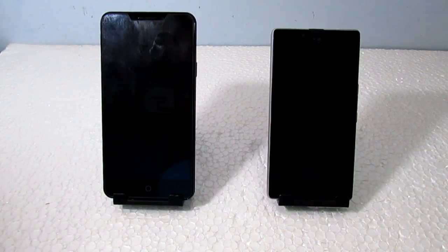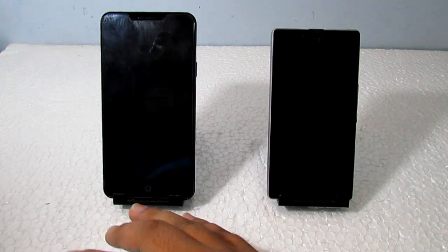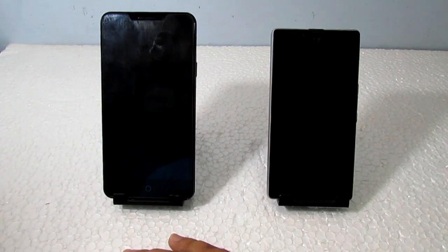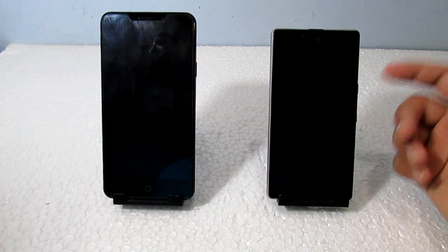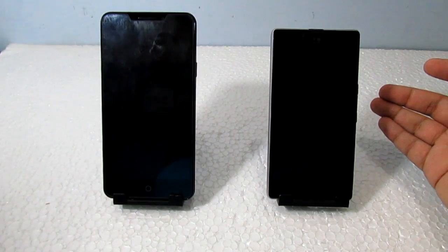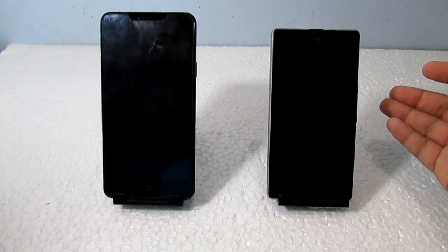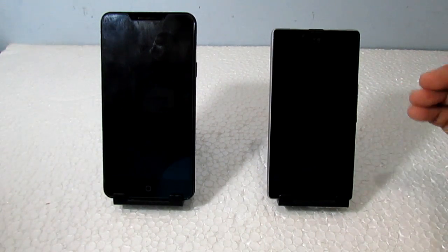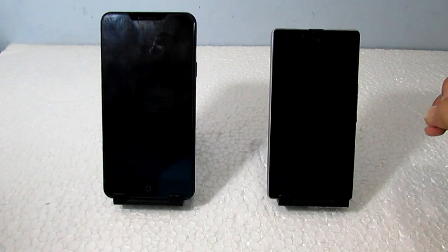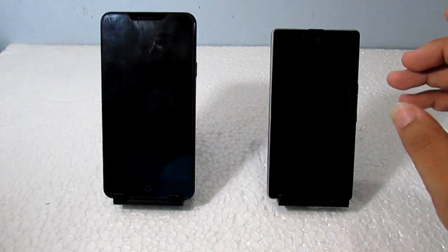The first one is the Yureka, which was launched last year in December and came on sale this year in January, and this one is the Yuphoria, which has just come into existence, and not even a month has passed since the launch of this phone. Both the phones offer great specs on paper, and both of them are good value for money. And in this video we are going to compare which phone performs better in day-to-day life.